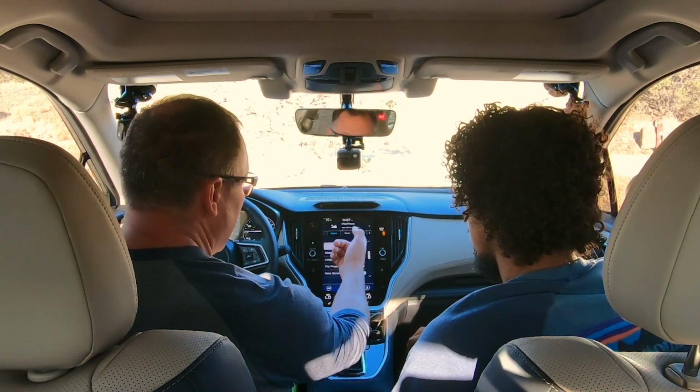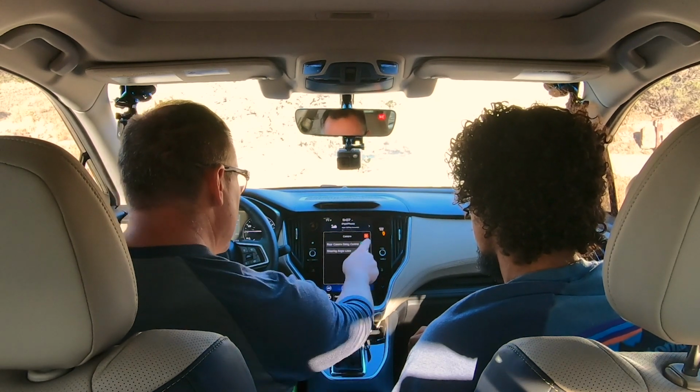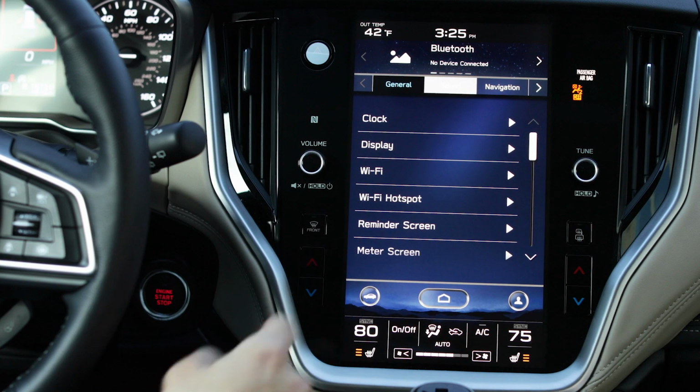There's camera controls here, so we can turn on our rear camera delay control. I don't exactly know what that is, but I'm assuming it shortens the delay for when the camera turns on when you put it in reverse. Correct, yeah. Stuff like that. You can go into your sound settings, adjust your bass, your treble, your fade, your balance.